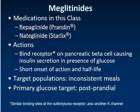These drugs have a relatively short onset of action and a short half-life. And so the target population is the busy, working people that have inconsistent meals. Some patients don't eat a good breakfast or a good dinner, and this would be a good group of drugs to put on board. We'll talk about the differences in terms of the timing of where some of these drugs would be best utilized.